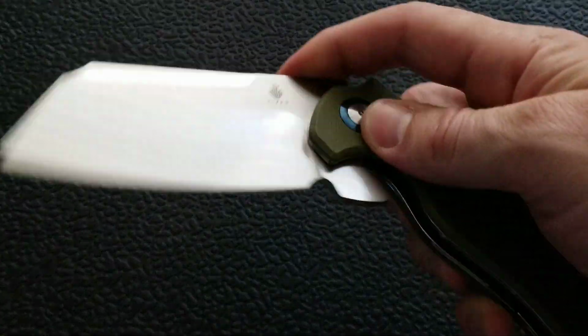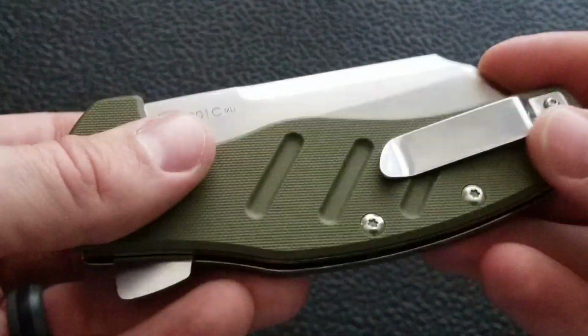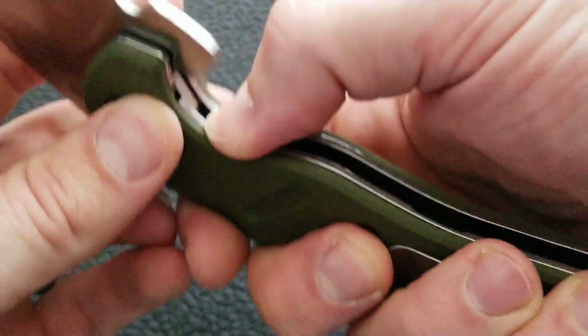So is it fun to carry? Is it fun to show to people? Oh, yeah, absolutely. Does it make sense? No. Anything this knife can do, any of these other knives can do. This is just fun. It's fun that can be had at an affordable price. That's what it is.